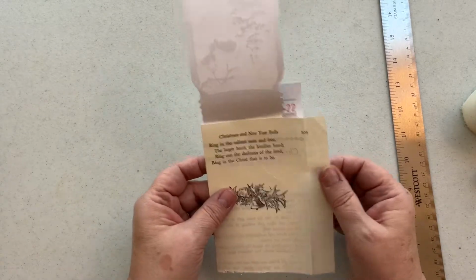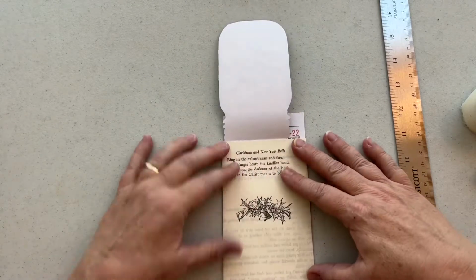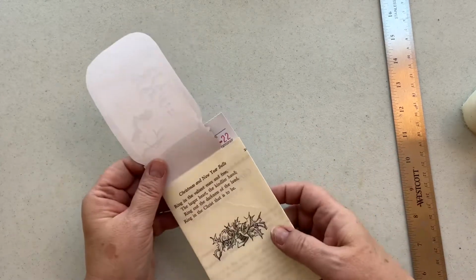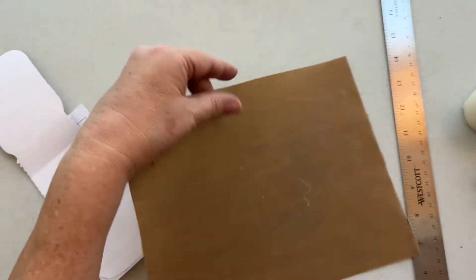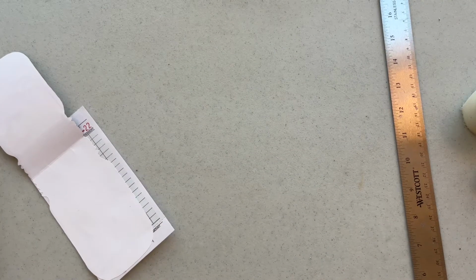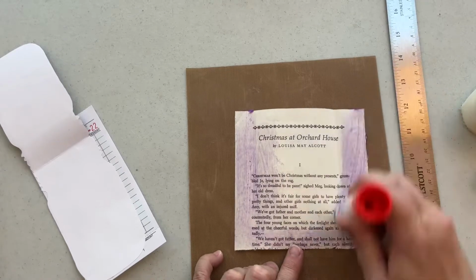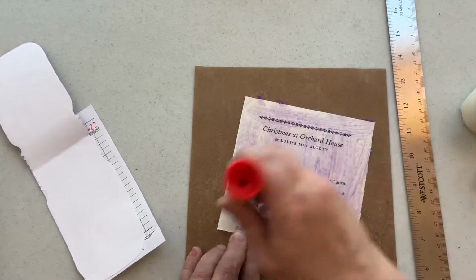Now it's time to glue. Yes, more of the dreaded glue stick. I'm debating, what am I going to do? Can I go ahead and glue it? And the glue down. Lots of glue just to make sure it stays where it's supposed to stay.